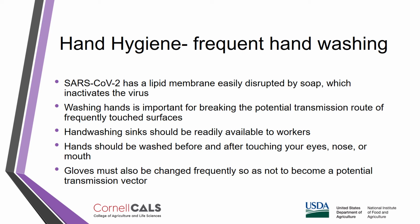All right, so as far as frequent hand washing goes, more on that. SARS-CoV-2 has a lipid membrane easily disrupted by soap, and that inactivates the virus. So we know that washing hands is effective. So it is important for breaking the potential transmission route of frequently touched surfaces. Hand washing sinks should be readily available to food processing employees. Hands should be washed before and after touching your face, so your eyes, nose, and mouth.